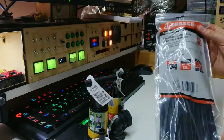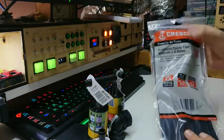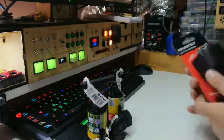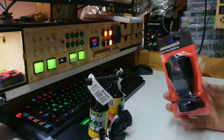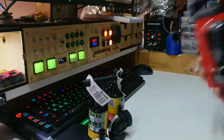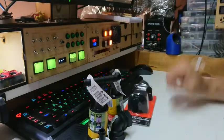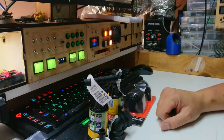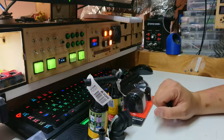I've got some more zip ties. You can't go wrong with these, and these Crescent brand ones from Bunnings are actually pretty good. Went to my local J-Car store again and got a charging port that will probably get installed on my apprentice's bedhead, so she can charge her tablet instead of harassing me. Alright, I think that's about it for now.